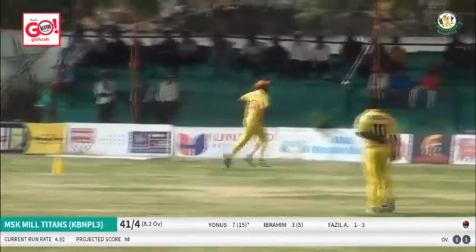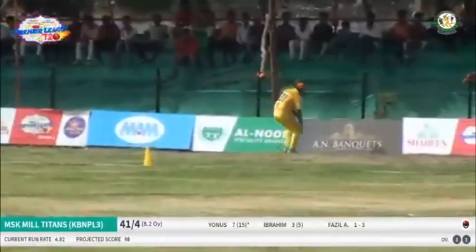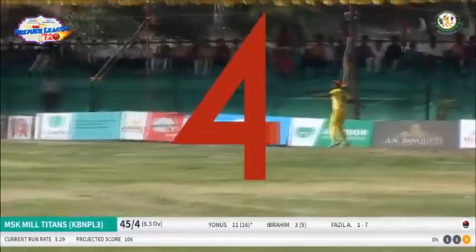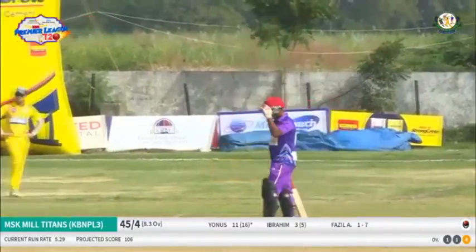Yunus Raja swept it fine. The boundary came after some time, and it's a welcome boundary for Yunus Raja and for the MSK Mill Titans. Much needed boundary, very useful boundary at this stage.